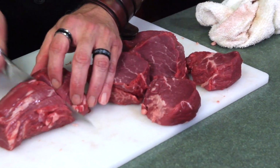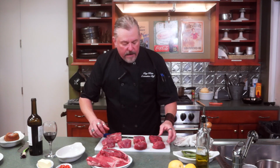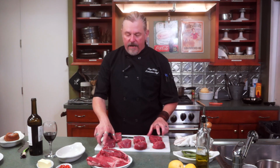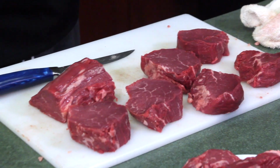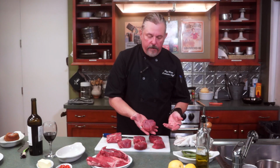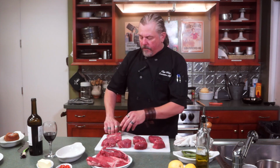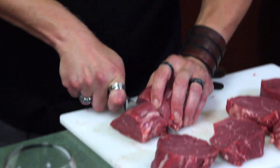The biggest thing in doing steaks is, maybe I've got a table of two or a table of four, I don't wanna send out four different size steaks. I don't wanna send one out that skinny and then one really big one. I want these all to be uniform. So that's what we're looking for. And most of the time in the restaurants, we'll weigh these out. Looks like I'm gonna get two more.